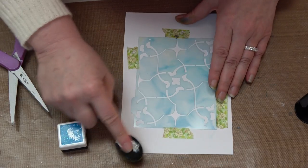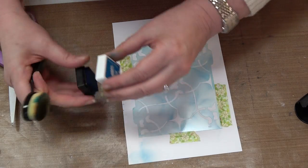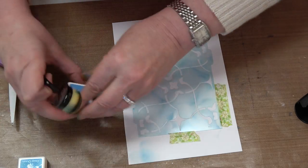Oh, let's use, yeah, that's fine. You want to use the corn flour? Did I use the corn flour last time? Let's use.